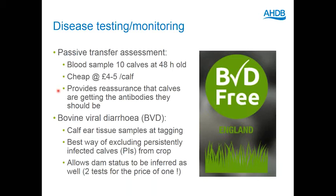Alternatively, it's often used during a disease outbreak investigation to see whether actually poor passive transfer is part of the story of problems with calf health, especially in those calves under a couple of months old.